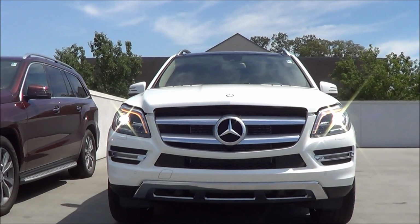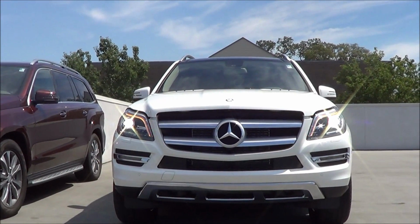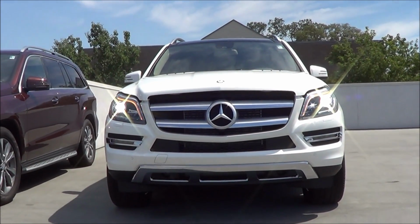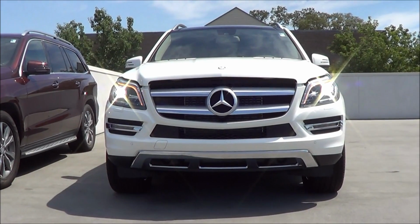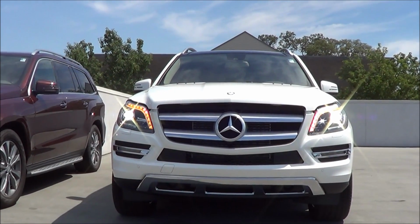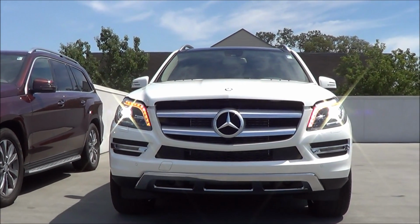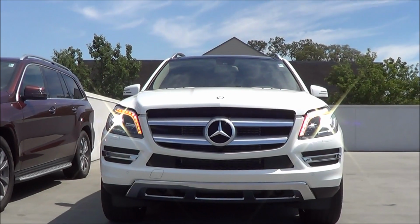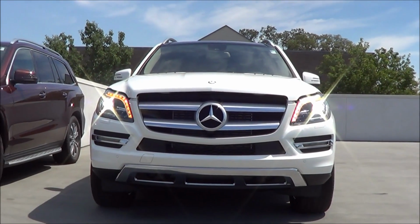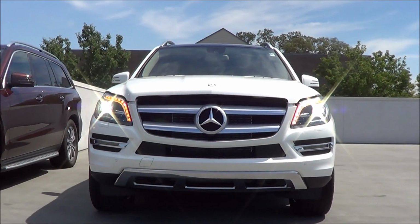Now coming to the front end, I love the grille of the GL, I have to say, and I really love the LED turn signals, and you do have LED daytime running lights as well. And I think it kind of looks like the CLA and the new S-Class somewhat. And I think it has a very restrained look, but again, it looks very mature and restrained at the same time. And it just screams elegance, I have to say.